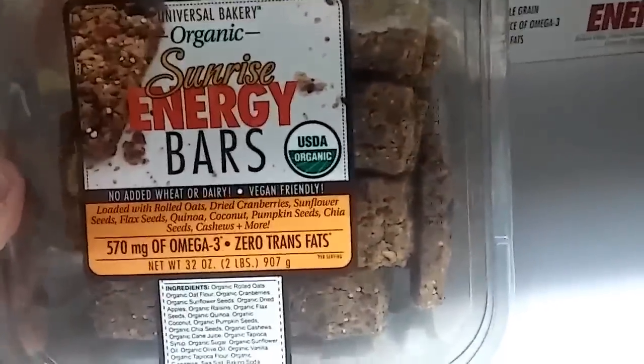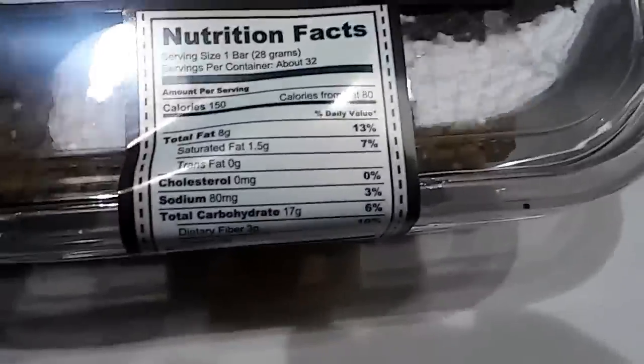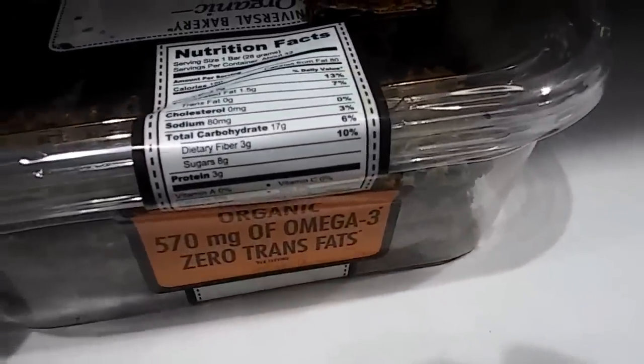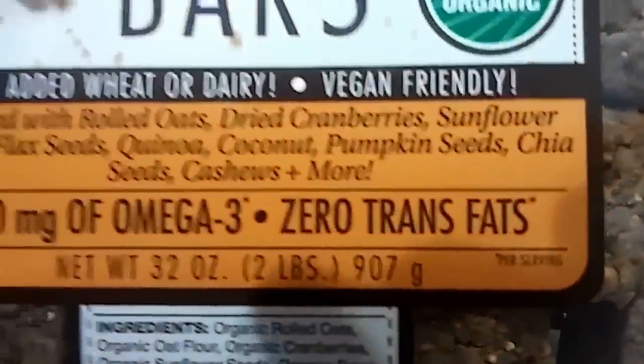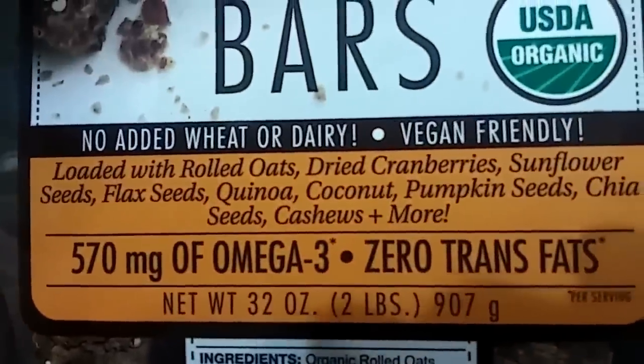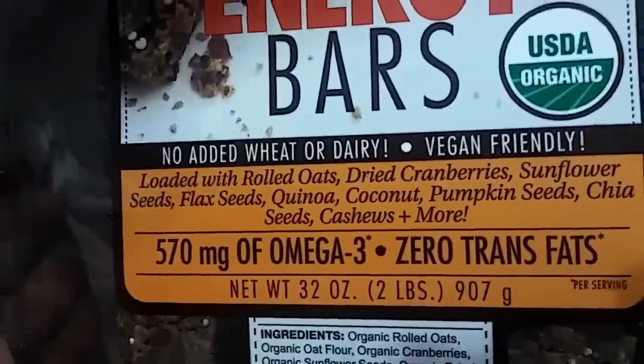Energy bars, organic, rolled oats, cranberry, sunflowers. And then let's check out the 17 carbs. But look, three fiber, that's 14 net carbs. But look, this is a lot healthier for your kids than some of the junk. Look at that: chia seeds, cashews, quinoa, coconut, pumpkin seeds, flax seeds, sunflower seeds, dried cranberries, rolled oats. Loaded with healthy ingredients.